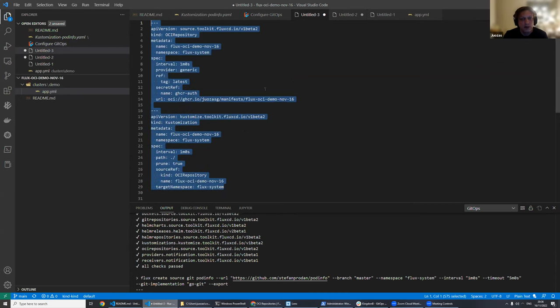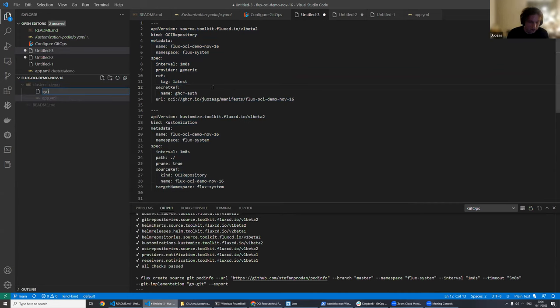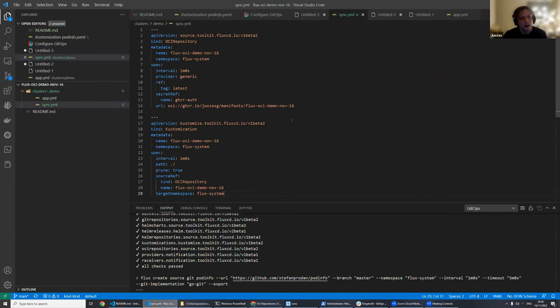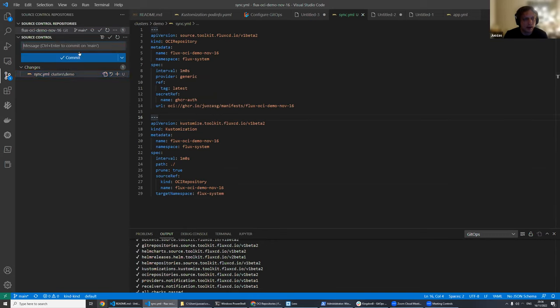Okay, so this is now our GitOps bootstrap type of file. So we're going to create something called sync.yaml. And this will tell Flux to read this folder and apply everything here to the cluster. So any changes to the sync will also be synced. So now it's managing itself. Okay, we're going to add it to Git. Okay, you can add that. So it looks okay.